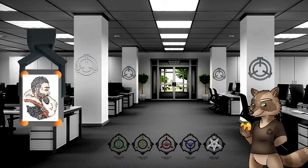Now, Class E. Class E is a provisional classification applied to field agents and containment personnel that have been exposed to potentially dangerous effects during the course of securing and establishing initial containment over a newly designated anomalous object, entity, or phenomenon. Class E personnel are to be quarantined as soon as possible, monitored, and screened for potentially harmful changes in behavior, personality, or physiology, and they only return to duty after being fully debriefed and cleared by psychiatric and medical staff.